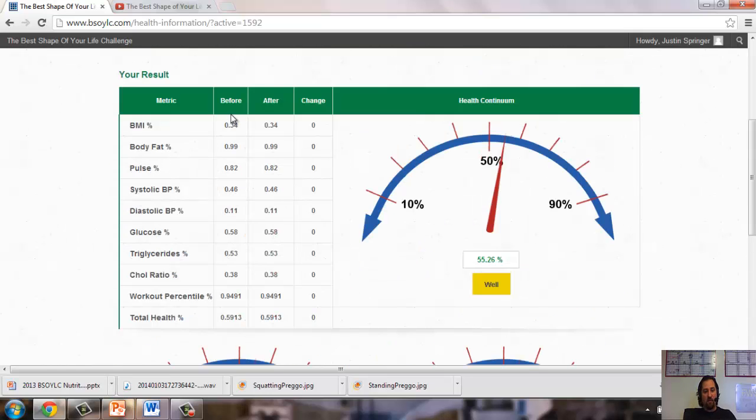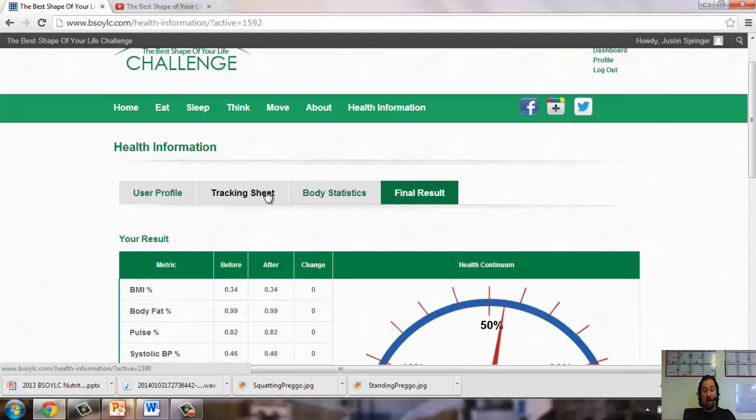So you'll see here what my percentages are. I have very good body fat here, pulse. These are just numbers I chose. These aren't exact. And then I have your little indicator right here: sick, well, or fit. Alright, so that is the main part of what you'll be doing for the challenge.